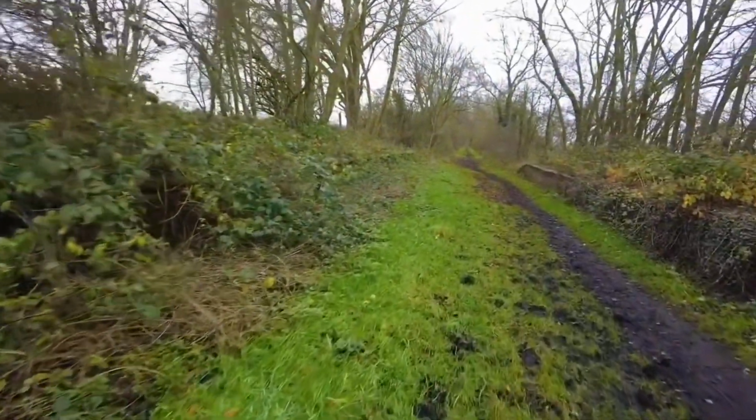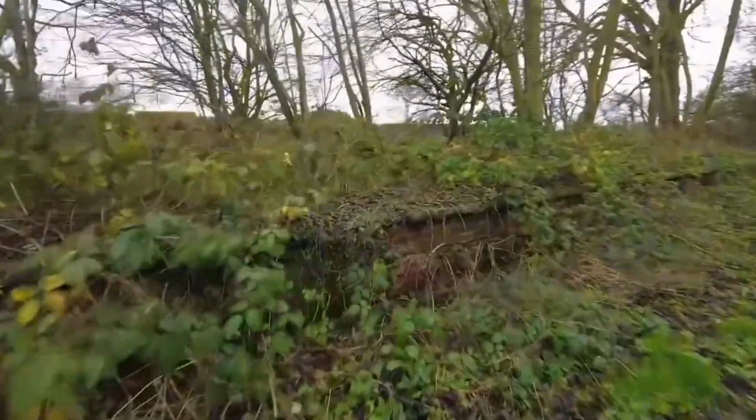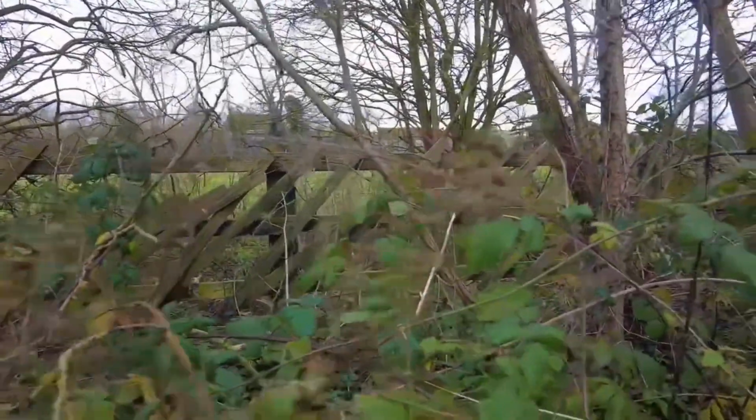And as we walk down the platform, we can still see a bit more of the fencing. I can zoom into that for you a bit better over here. You can see that there, it's clear as day now. That typical diagonal railway fencing. I don't know if that's a national thing or really around Yorkshire.